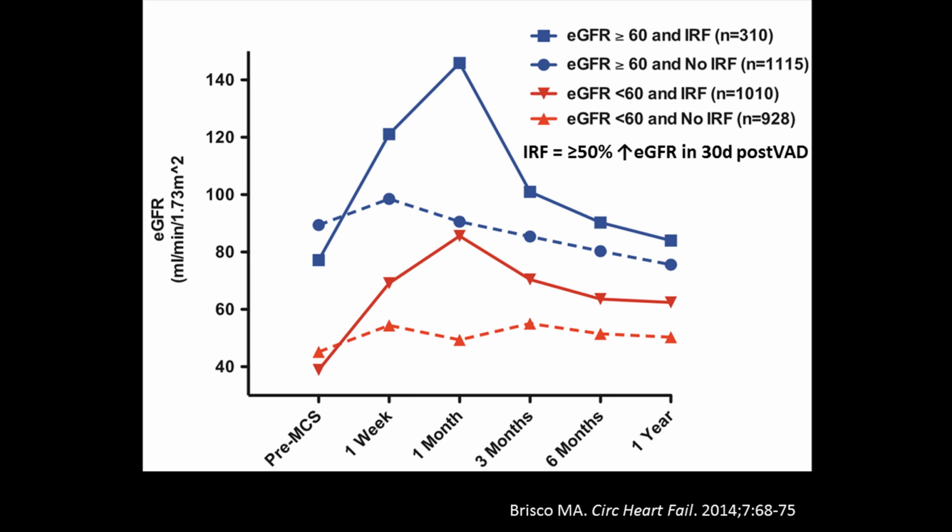So not surprisingly, when you look at these sets of curves, you see the solid lines, which are those that had improvements in renal function, do go up, and the other group doesn't. That's not so surprising. But what you also see is that there's relatively little change in the eGFR in those who don't have an immediate improvement. And on the converse, those who have a substantial early improvement go on to experience fairly rapid progressive loss.